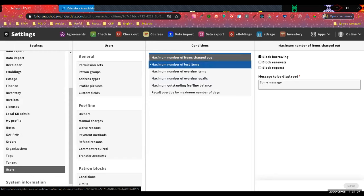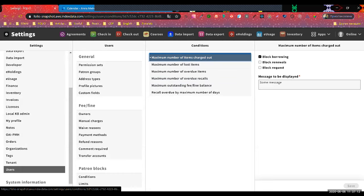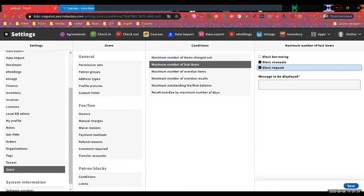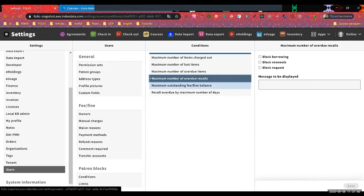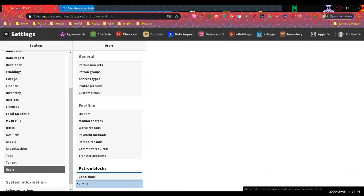For every condition, we have a form to set it up. If at least one of the checkboxes is selected, the message becomes required, and vice versa. If we fill in the message, one of the checkboxes should be selected. I guess that's it with conditions. Let's go to the limits part.